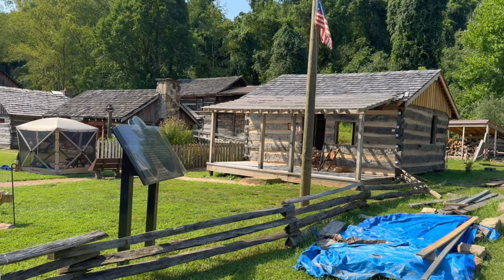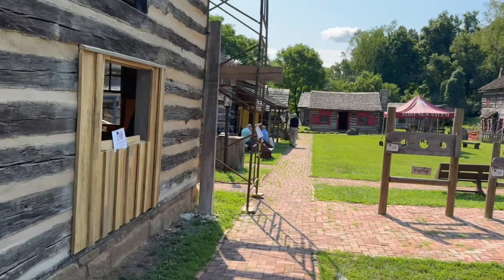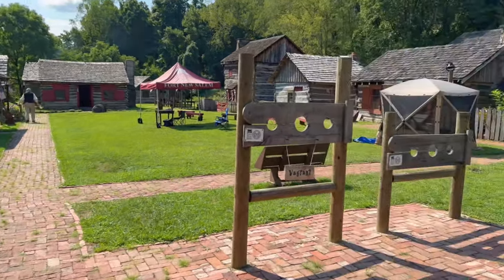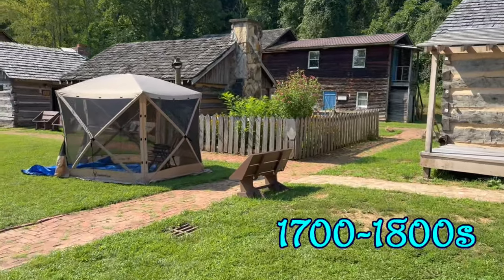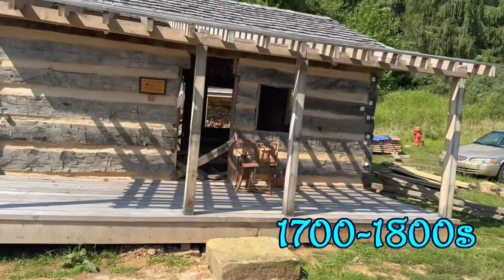So this is the Fort New Salem Dulcimer Festival. It's the last day. It's the smallest day. And it's set in these are actually houses that were built like in the 1800s. And then they rebuilt them. This one's still under construction.